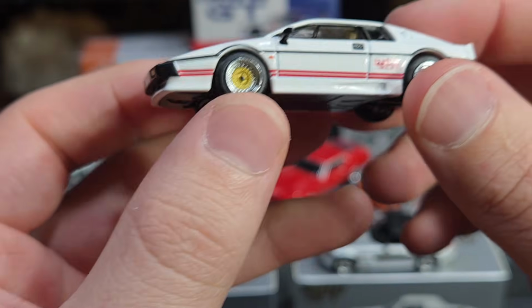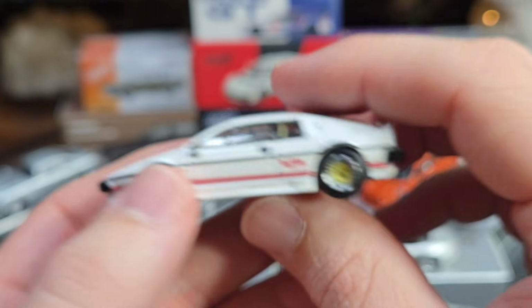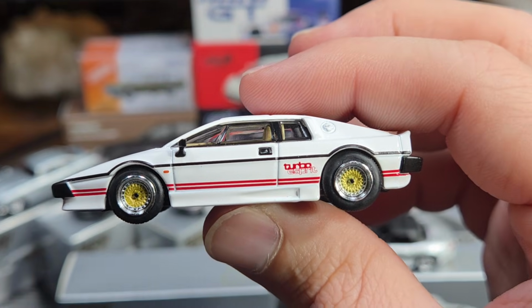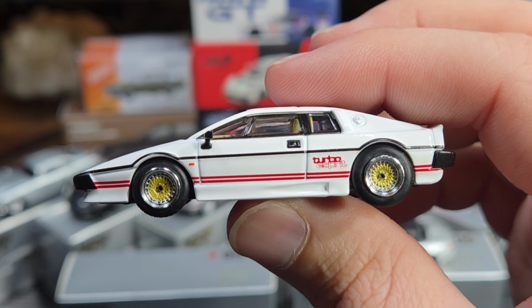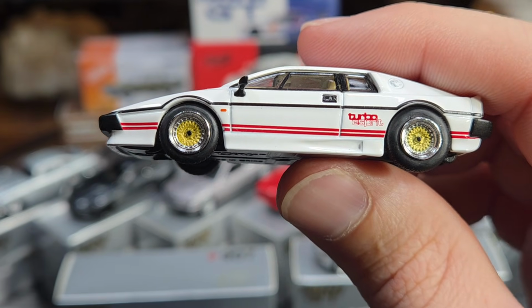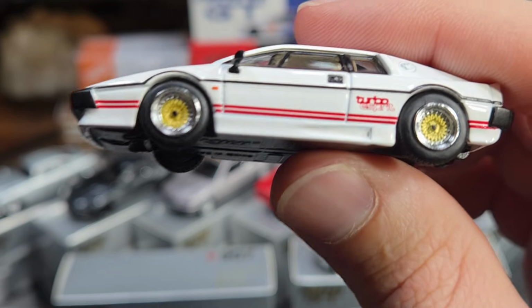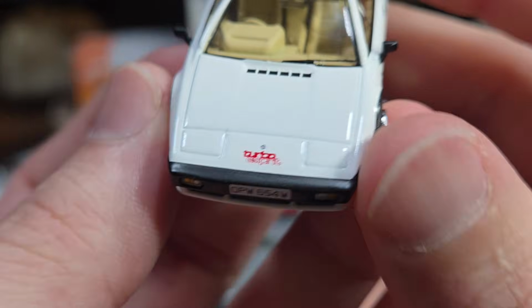And then in 80s fashion, you have the turbo. That was a thing that I noticed a lot of 80s and 90s cars, whether it's JDM, American cars did it, European cars. A lot of them, back in the 80s and 90s, really liked to put the turbo lettering on the actual car if it was a turbo model.